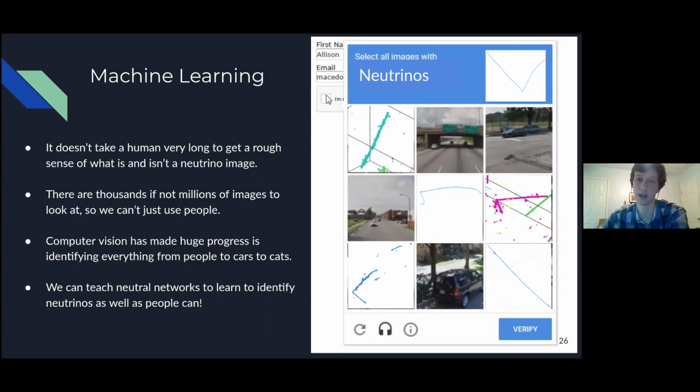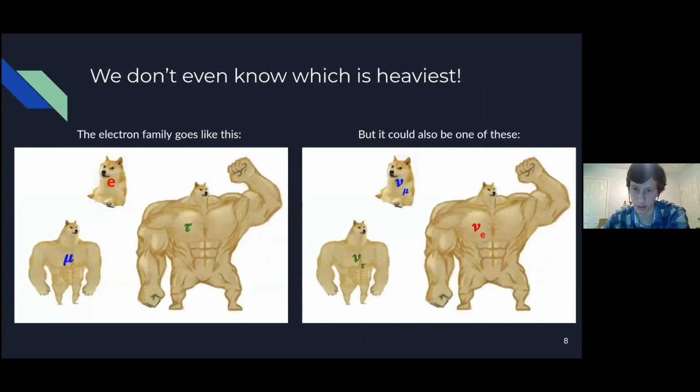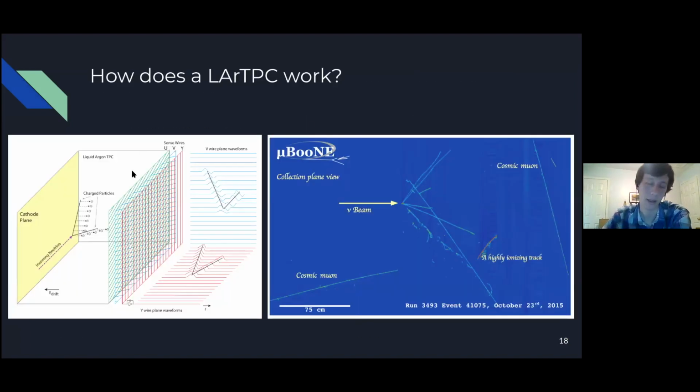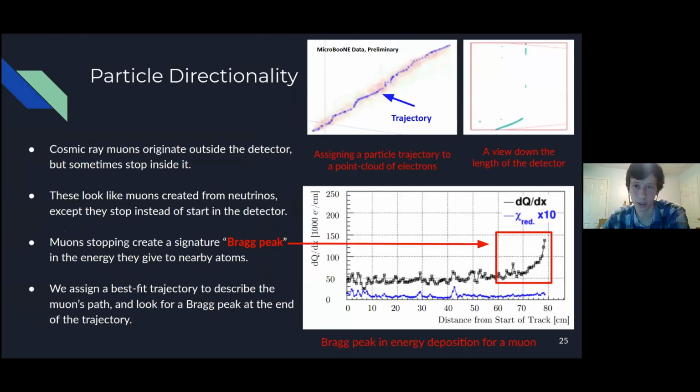Linear algebra is huge in many different steps, particularly in going from these wire signals to figuring out these images. That's a ton of linear algebra. And then there's also graph theory in assigning the trajectory along the particle tracks. This looks like a simple thing to do by hand, but there's actually a lot of graph theory math going on there.